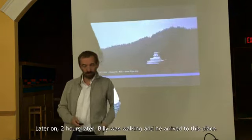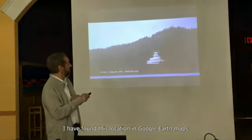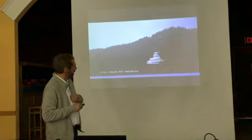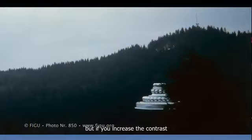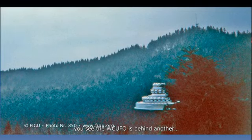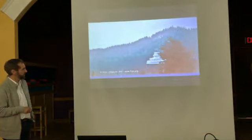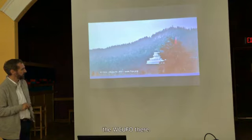Later on, 2 hours later, when he was walking, he's in this place. I found this place in Google Earth maps. I found that tower and found more or less the location of this photograph. You see it behind some trees. It's not a very clear image, but if you increase the contrast, you see that the white UFO is behind another tree similar to the other one, the Norway spruce. You notice the red crystals here, the white UFO there.